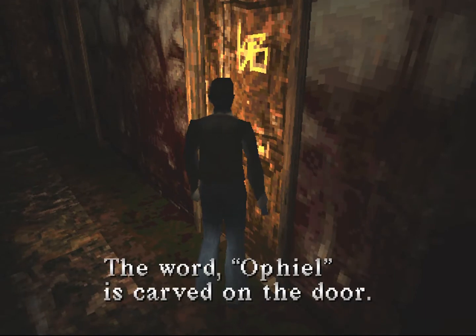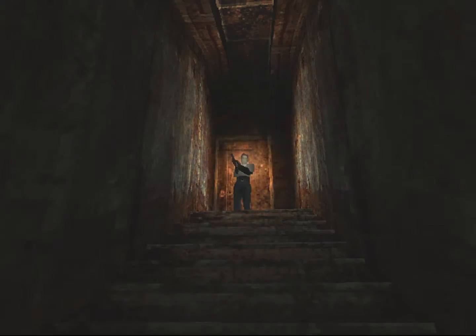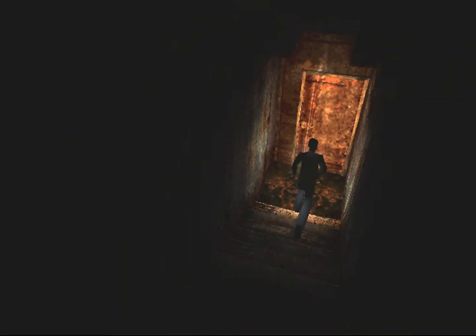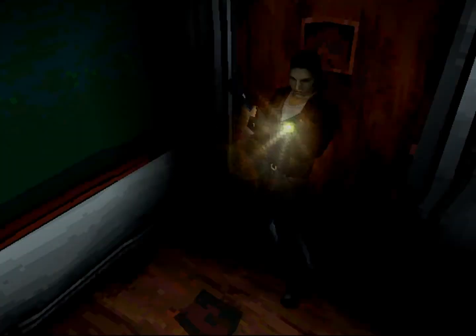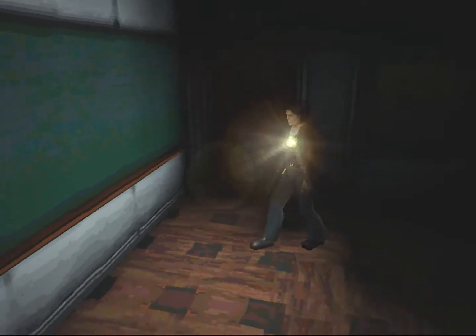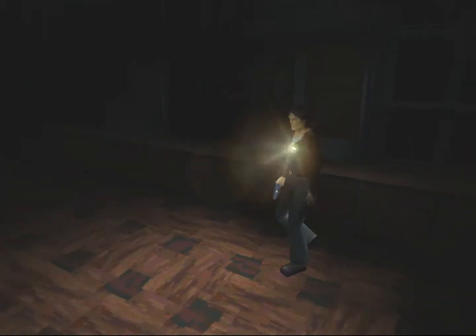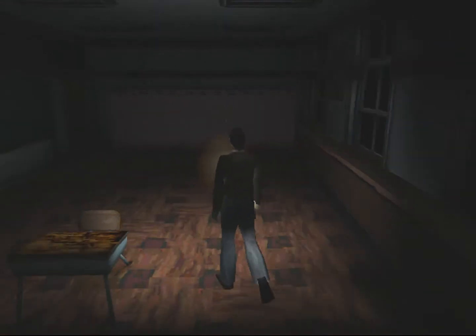Yeah, so we have lots of named doors here as well. Oh, this one's open too. Ooh, staircase is down. Never a good sign. Which of course leads to a classroom. With a single desk. I'd kind of forgotten about this actually, but yes, it's really weird.